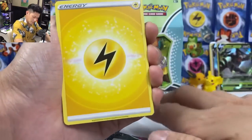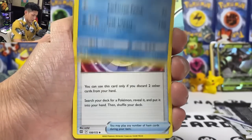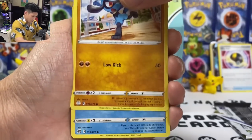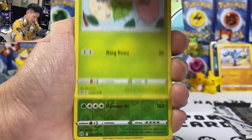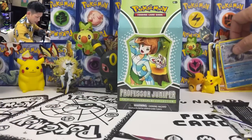Okay, so 14 packs in today's video. Let's see if I can pull one full art. Ultra Ball, yes, please. Riolu, yes, please. Super, super playable. Burmy and Empoleon. At least we got holo cards.